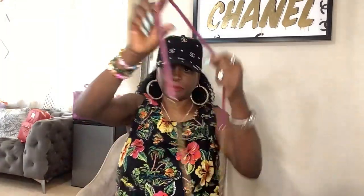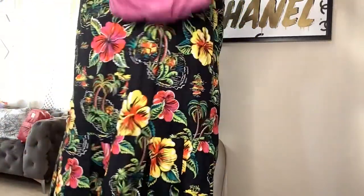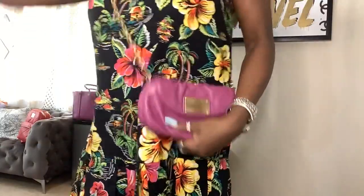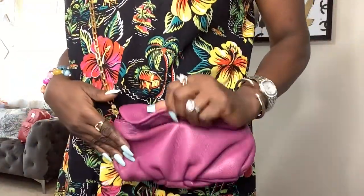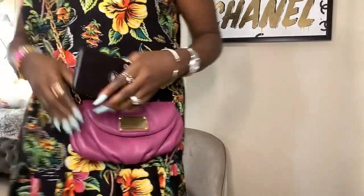Anyway, it's $11.99. You have the chain and then you have the snap. And I think I got my 10% discount with this little thing. I love this little bag. I just love this little bag. So yeah. Crossbody, definitely. It doesn't have an adjustable strap. It's just plain old. Let me see if my phone will fit on there.